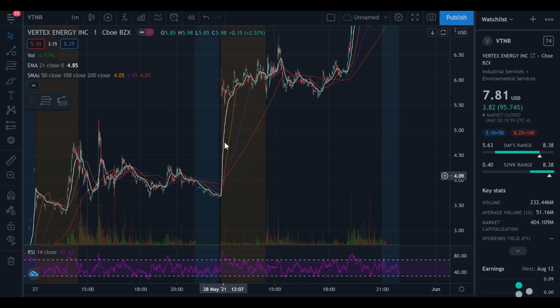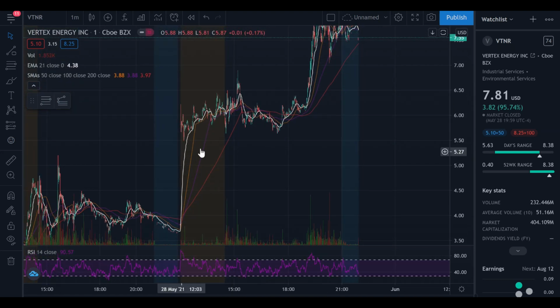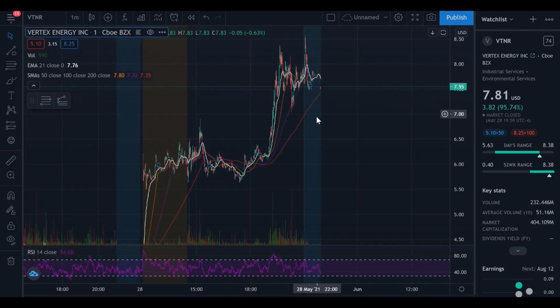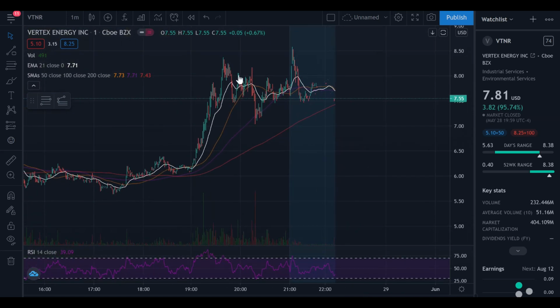Huge run up here. This is when Amit Dial put out that $25 price target, and then it had consolidation of price action throughout the day here. You can see a flag formation here, and it broke out once again. Now, what is it doing right now? Let's zoom in on the minute chart. This is another classic flag formation that is forming. So I'm bullish on this, and I think this has a lot more room to run.